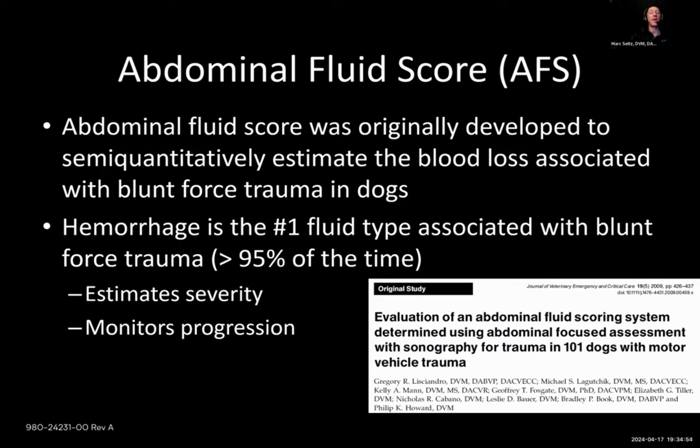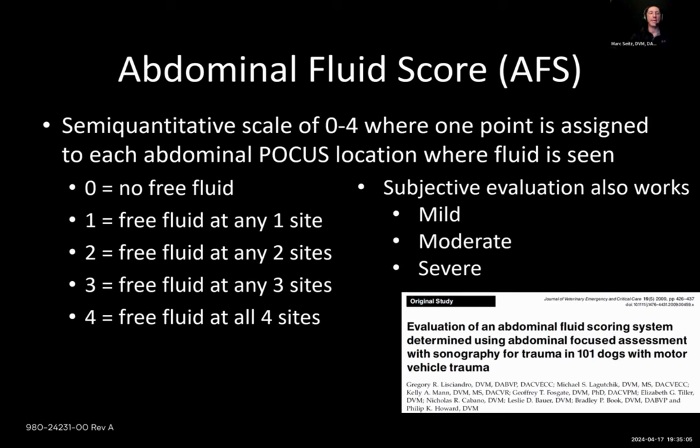As expected in dogs that have been hit by a car, blunt force trauma, hemorrhage is what you're going to see most of the time. In a small percentage of cases, urine, and rarely bile and bowel, so exudate. But most commonly, it's going to be the spleen or liver rupturing and bleeding.